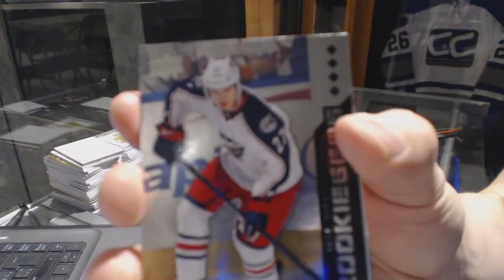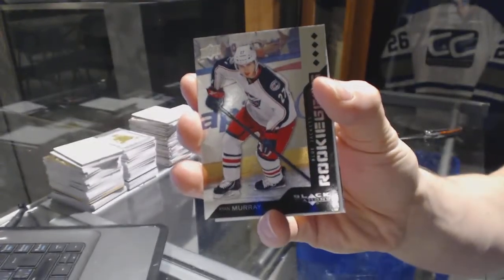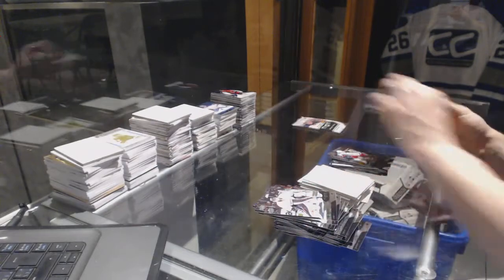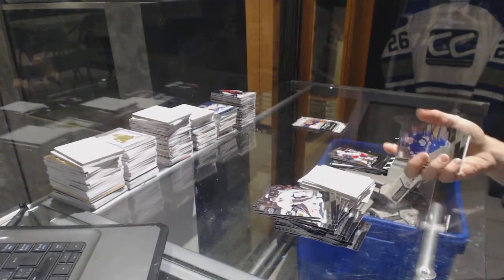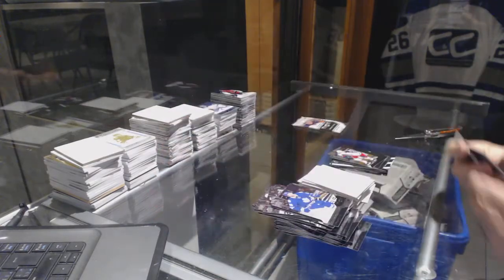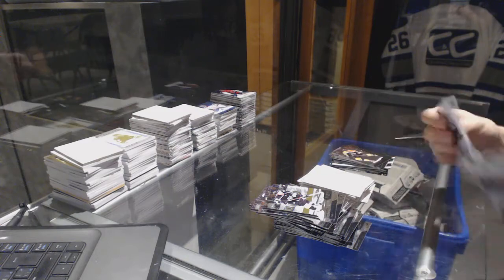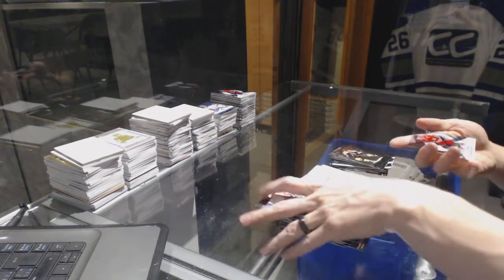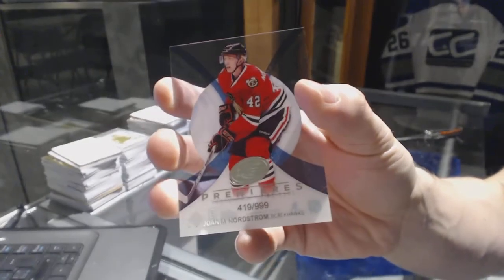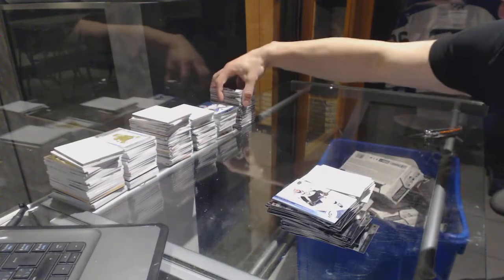Quad diamond rookie for the Columbus Blue Jackets, Ryan Murray. Triple diamond rookie for the Boston Bruins, Carl Soderberg. And the topper to finish off the break, which has an Ice Premieres rookie, numbered to 999, for the Chicago Blackhawks, Joakim Nordstrom. So there we go, boys and girls.